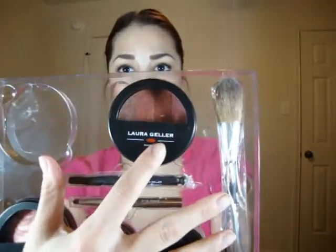So real quickly before I run out of time, you get a sample of her spackle. Now this spackle is a pretty big tin that you get, and it's basically her primer, a baked eyeshadow that you can use as eyeliner as well, and you get her lip products here, and then you get the brushes that you need.